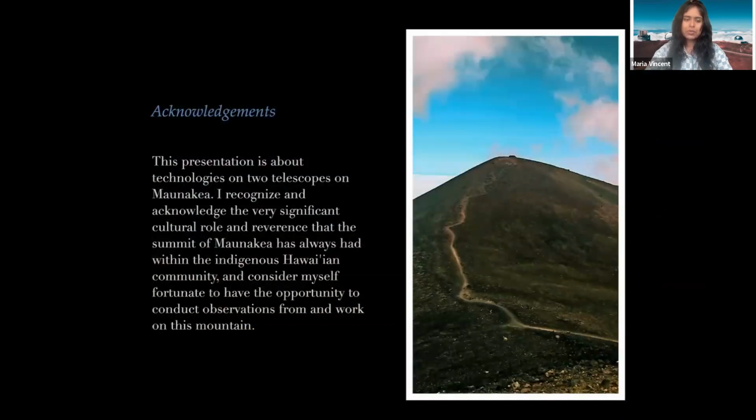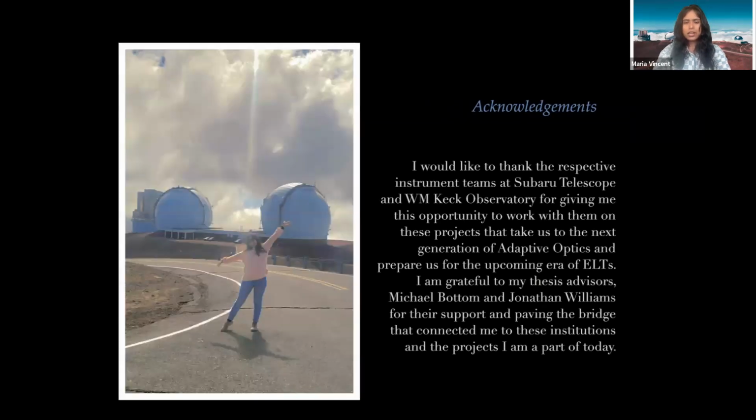Before I begin, I'd like to recognize and acknowledge the very significant cultural role and reverence that the Summit of Mauna Kea has always had within the indigenous Hawaiian community. And I consider myself very lucky to have this opportunity to be able to observe from and work on this mountain.